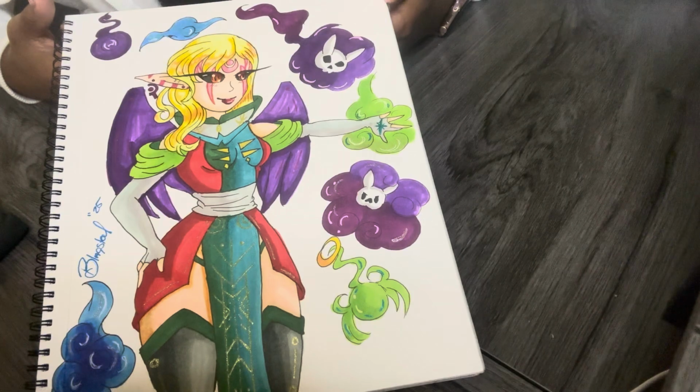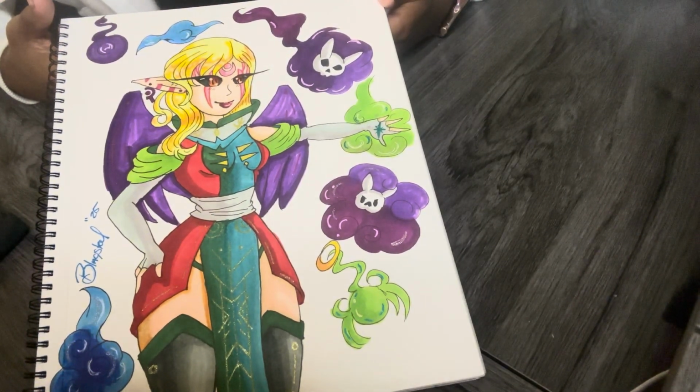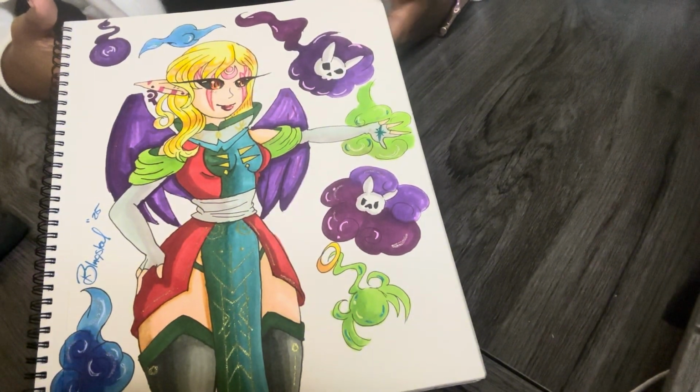If you're asking yourself, why does she have wings? She stole them. Don't ask me where. It'll be revealed in the story, but she did steal them from another creature because she wanted the ability of flight.